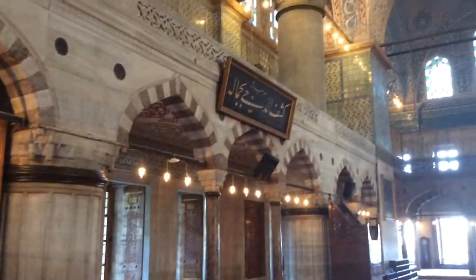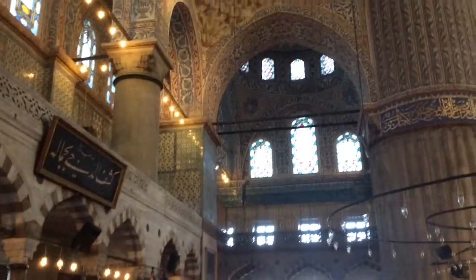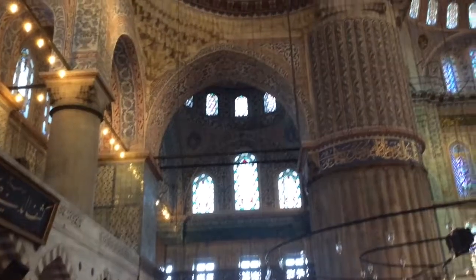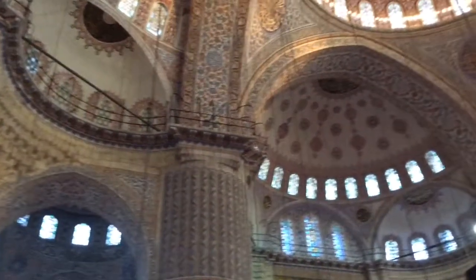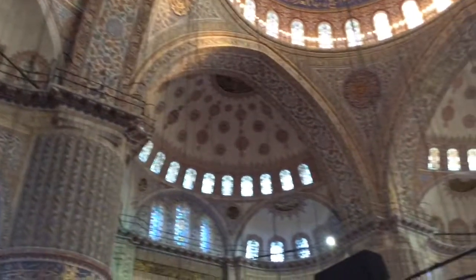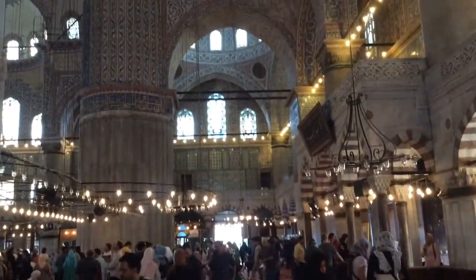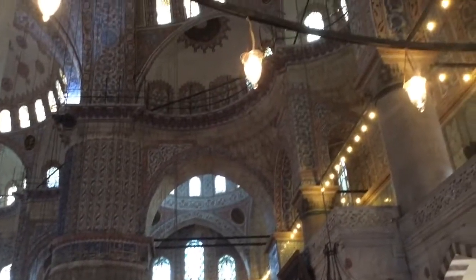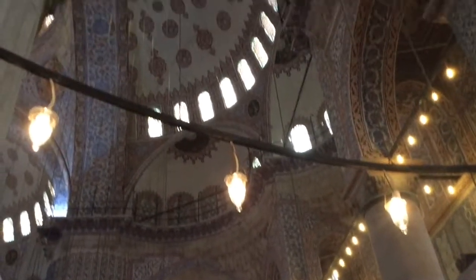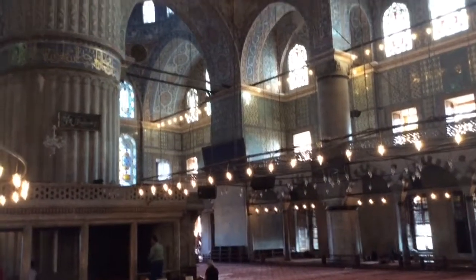At its lower levels and at every pier, the interior of the mosque is lined with more than 20,000 handmade Iznik-style ceramic tiles, made at Iznik in Western Anatolia in more than 50 different tulip designs. It was constructed between 1609 and 1616, a popular tourist site, but also continues to function as a mosque today. Men still kneel in prayer on the mosque's red carpet after the call to prayer.